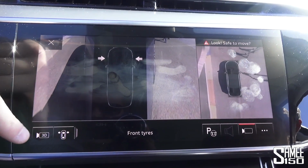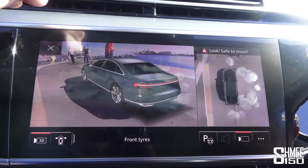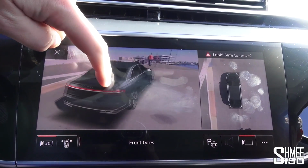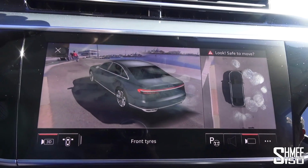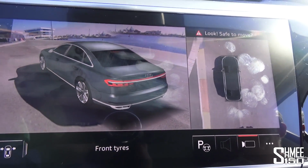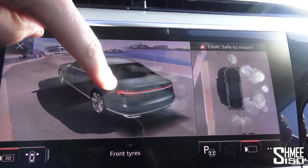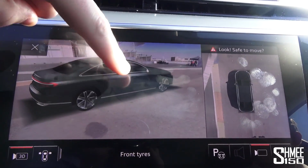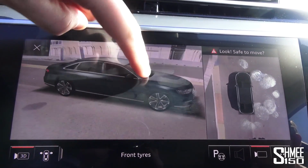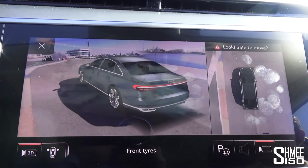And my favourite is pressing this 3D button here, which brings up a live 3D render of the car where you're currently parked, so you can see the curbs or other vehicles around you, and it's even interactive, so if I press the brake you can see that flashing. The indicators are the same, and that's digitally rendered exactly where we are parked right now, another car behind. That makes life very, very easy.